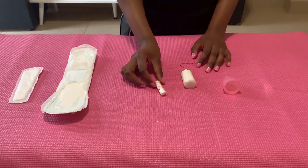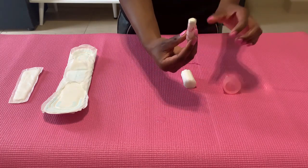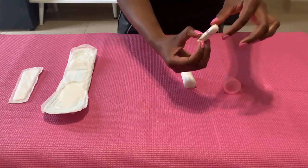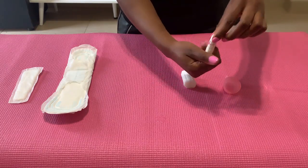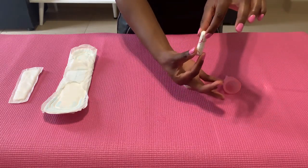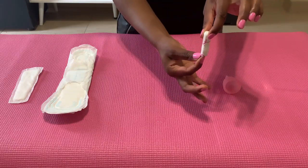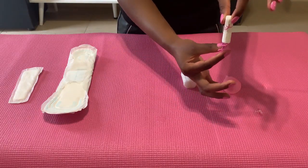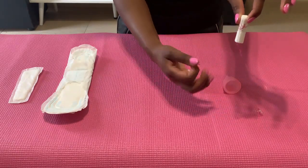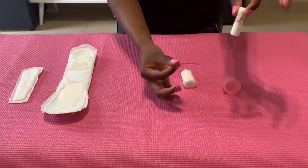And then you hold your tampon like this. You make sure there's a little twist in the middle. So you just twist it there. Okay. And you make sure that you pull off the bottom half first. You pull off the bottom half, you discard it. And then there will be a string hanging out. You pull out the string. Make sure that the string is hanging, right?